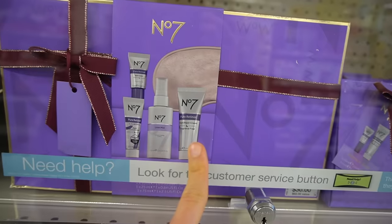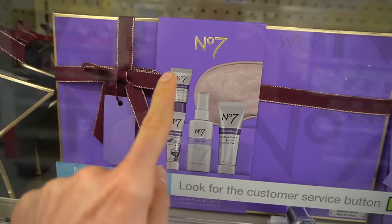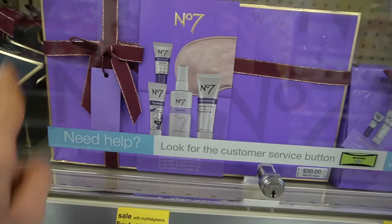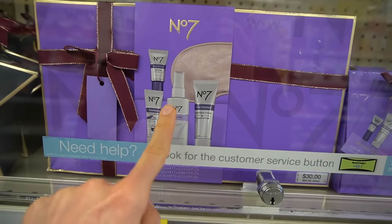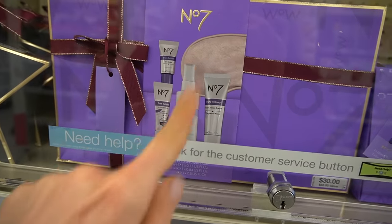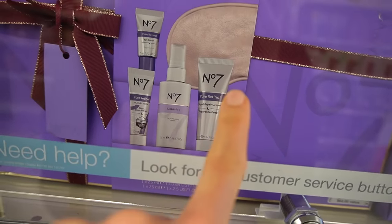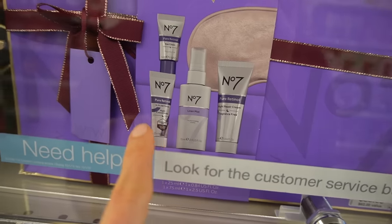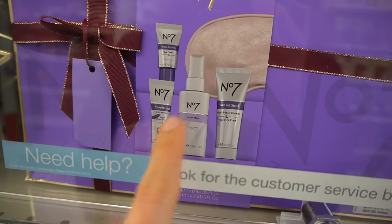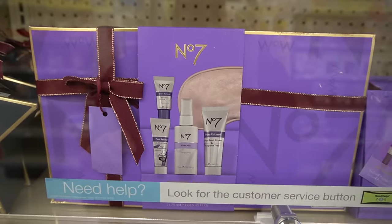Then they have a Pure Retinol Night Repair Cream, the eye cream, and the eye mask. That is a dealio, you guys, a dealio. Because $30 sounds like a lot, but for all of that, are those full sizes? The Pure Retinol is less than an ounce. No, it doesn't look like full sizes, but still, that's a good little gift set.